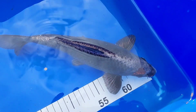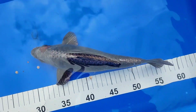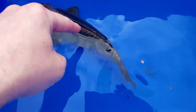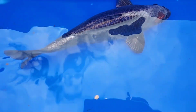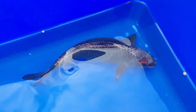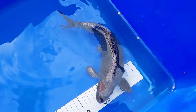Is it Sumi? The red or orange? Still learning my koi colours. Yeah, but the orange was coming right down his head when I bought him. It seems to be slowly disappearing. Beautiful fish though. If that orange or red does go, what does that make it then? If you could let me know, that'd be a help.